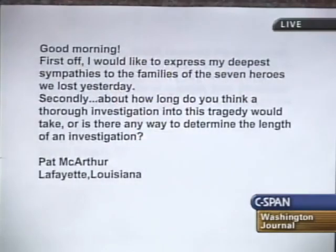In this email, a follow-up to your earlier point about the investigation, Pat MacArthur of Lafayette, Louisiana: About how long do you think a thorough investigation into this tragedy would take, or is there any way to determine the length of an investigation? Well, it depends on the quality of the evidence. This is different than an airplane accident in the sense that we don't have to look for the black boxes. All the data is already on the ground in the computers at NASA, particularly at Johnson Space Center. So all the data that we would get, we already have. It depends on what it tells us and whether you need the physical evidence of the pieces of the shuttle to figure out what happened. And we don't know that. So it's pure speculation of whether we're talking about weeks or months of an investigation. I'd like to hope that it's a matter of a few weeks, a month or two, rather than some lengthy process. Oakland, California. Good morning.